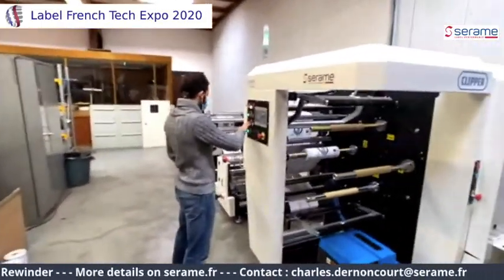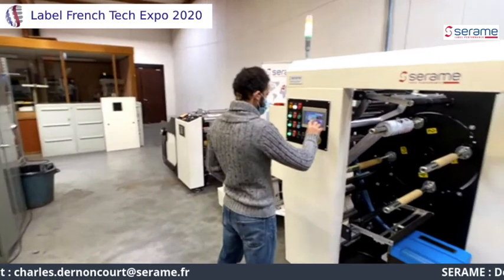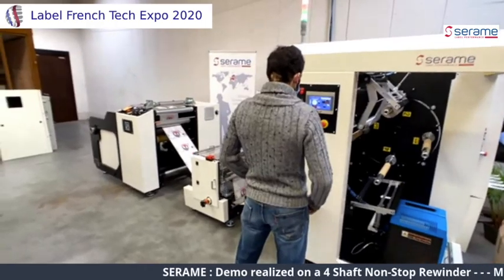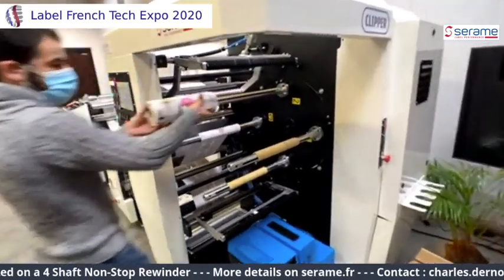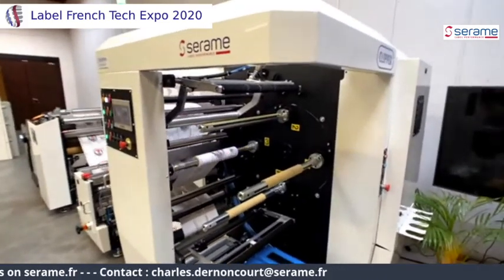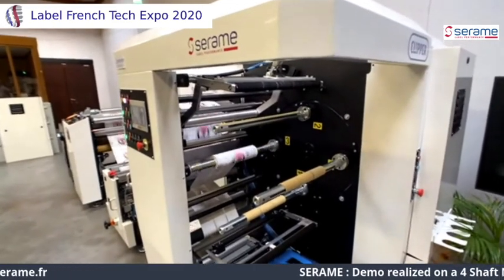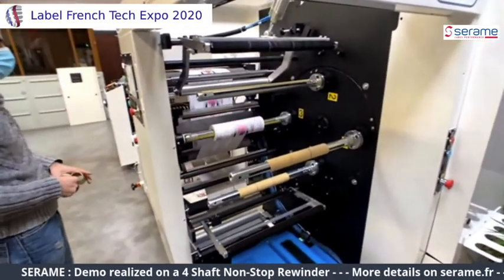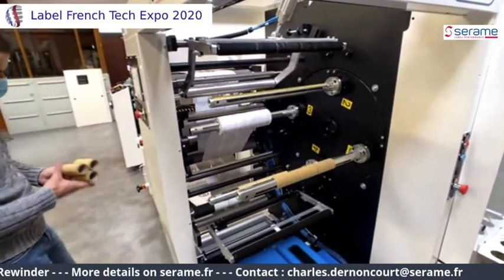Here we have an offline installation with a regular unwinder, our slitting unit with automatic positioning of the knife and the counter knife, and our non-stop turret rewinder with 4 shafts. The installation could have been in line with a CODIMAG printing machine or with a SMAG embellishing machine. All our non-stop rewinders are available in different widths: 250, 340, 430, and 520 millimeters.